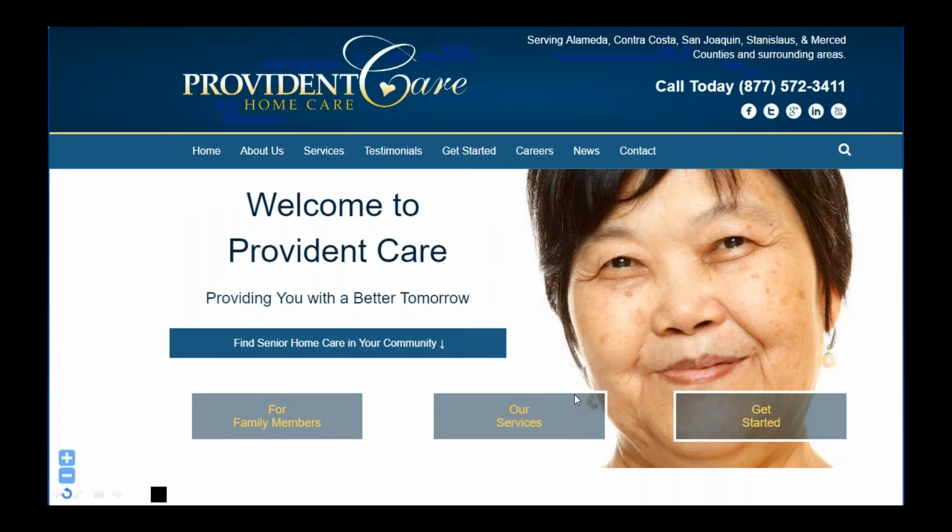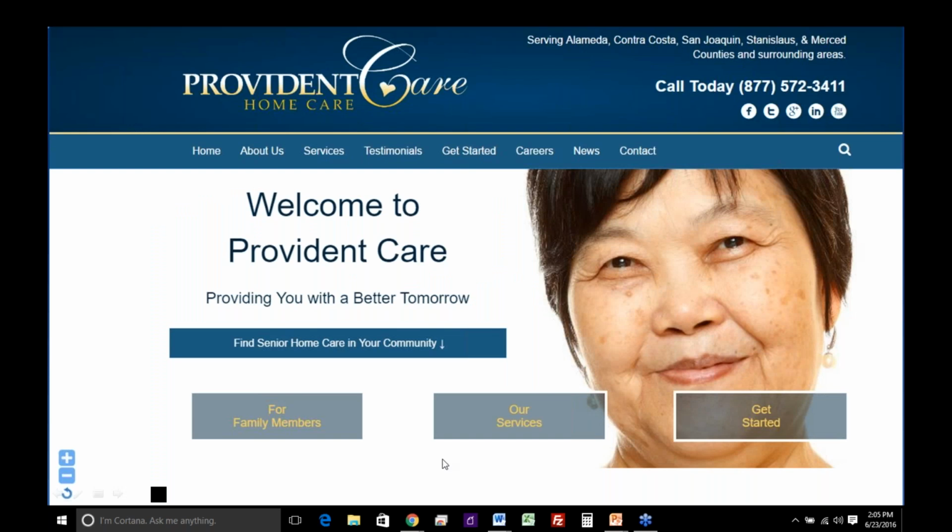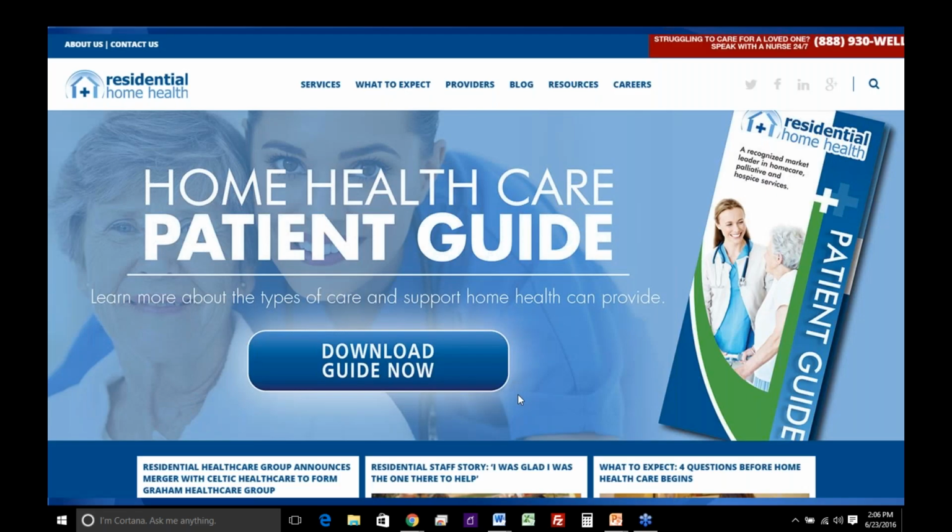And I'm going to flip through a few of these. These are what home care websites, you know, they don't have to look exactly the same, but this is a sample of what some home care websites should look like in 2016. They're organized, they're easy to read, you can see the call to action. I'll get more into all of that. But these are very clear, very easy, and very organized, and not a whole lot of words.